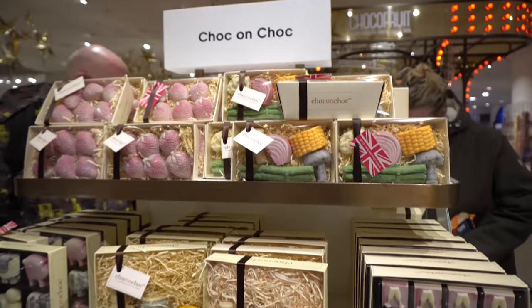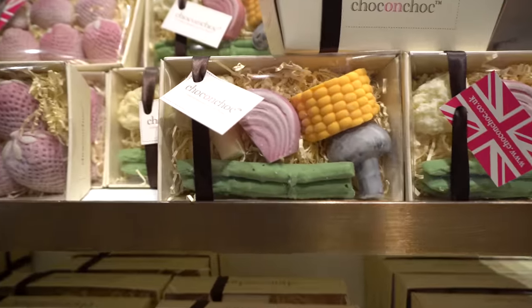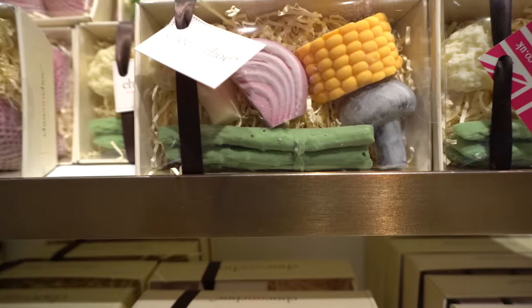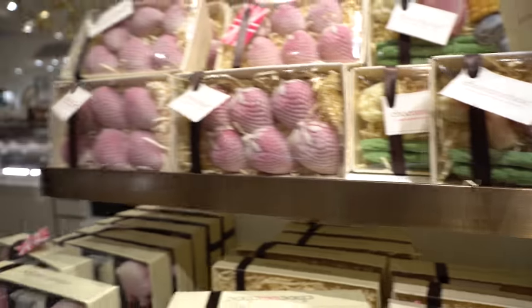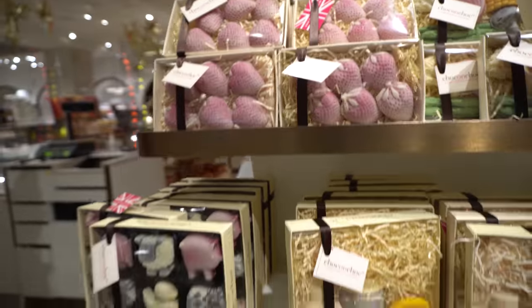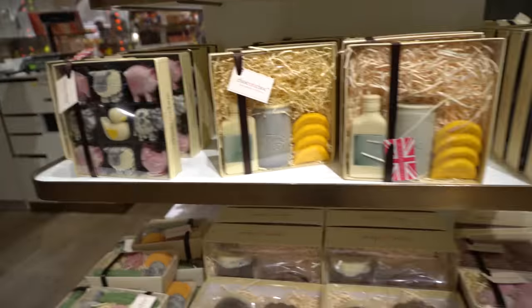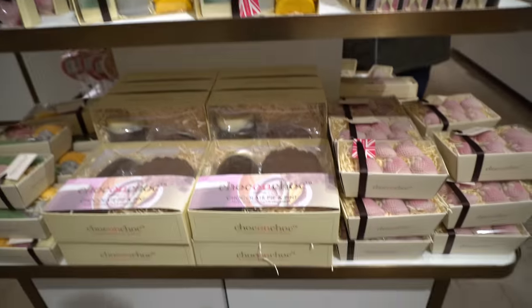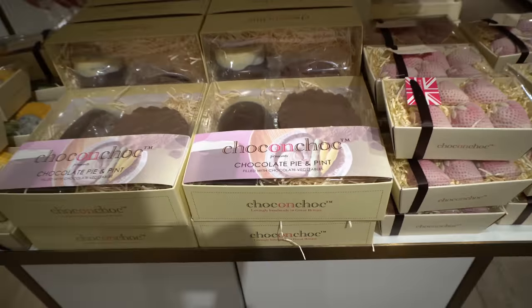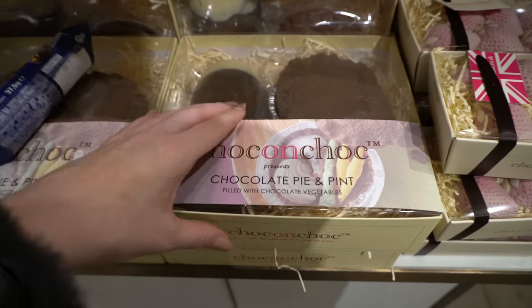Oh my gosh, choc on choc. Look at these. These are chocolate. I'm guessing they're white chocolate. Oh, that mushroom, maybe not. It's milk chocolate. Look at these little baskets. These are adorable. And then we've got some little animals. Gin and tonic. Oh my god, ice and a slice. Chocolate pie and pint. Wait, what? Hold on.